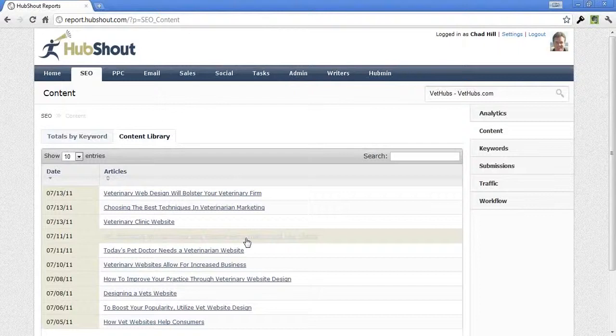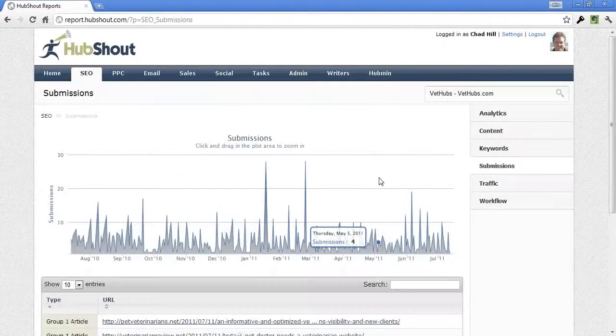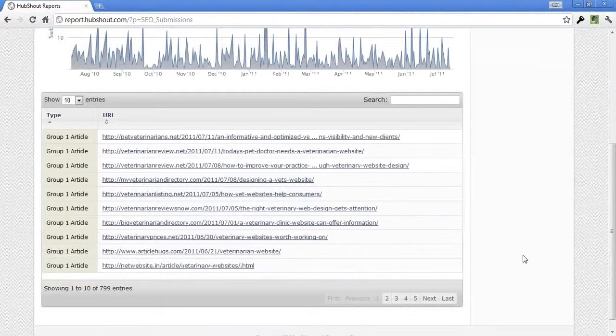It's all right here. So with that content, I then usually skip down to the submission screen and talk about how we take that content and place it on other websites across the internet that then link back to your website. And each link to your website counts as a vote. So the more votes to your website, the more authority it has, and the better its chances are of ranking higher up in the search engine results pages. This shows how many submissions we make on a daily basis, and shows some of the top articles and places that we've posted content.